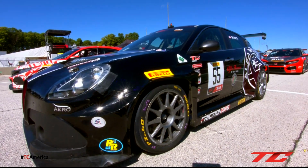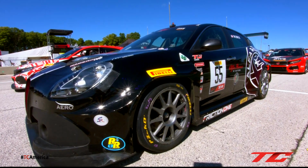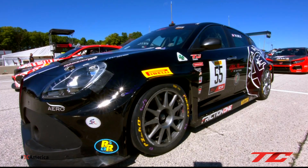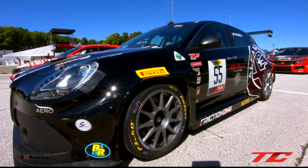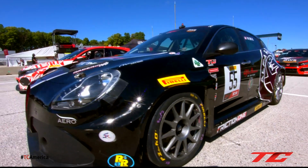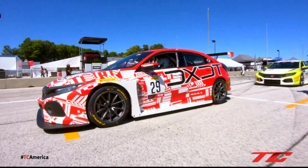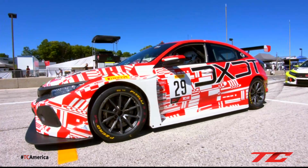But I think one of the big stories is the lap that Scott Smithson in the DXDT Racing TCR number 17, the Honda Civic Type R, turned in that race, Cal, was almost 2 seconds quicker than most of the field. If he can lead into Turn 1, this could be a whole different dynamic.